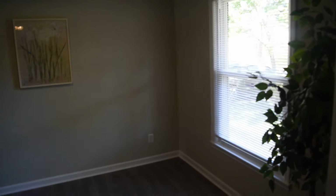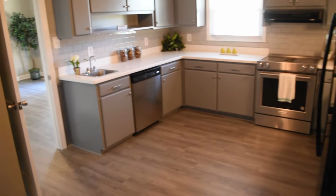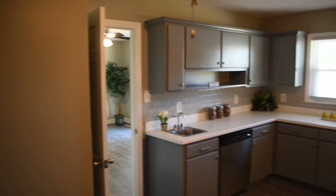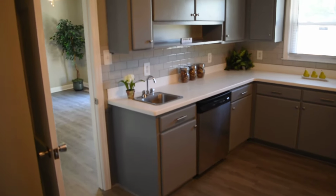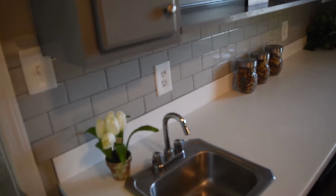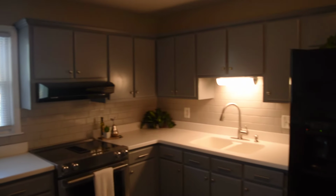And this is the formal dining room. Next is the kitchen. And this is just beautiful. Let's take a closer look at the subway tile backsplash. There's 2 sinks. And here's the other side of the kitchen.